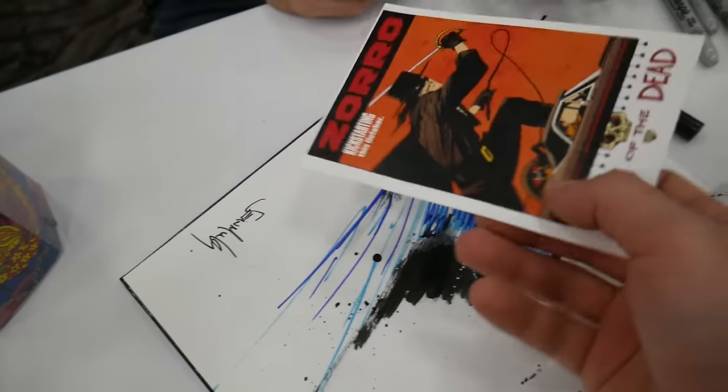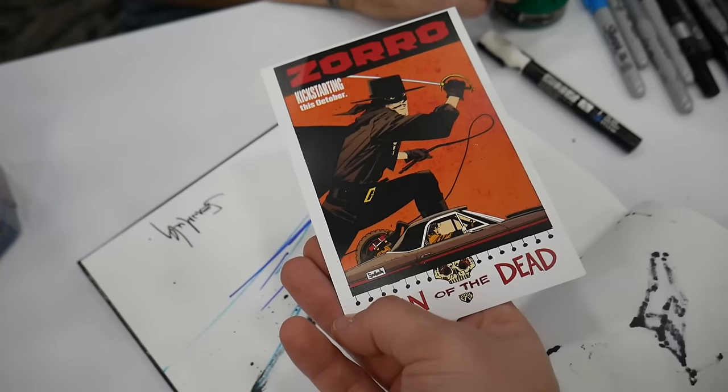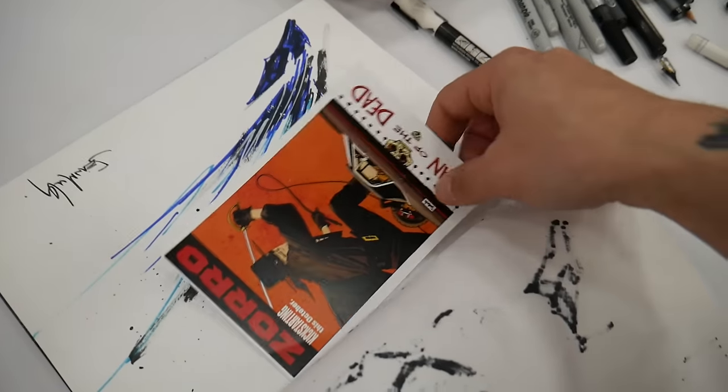And this is the new Zorro book, right? Yep, that's Man of the Dead. That's out right now. Issue 1 just came out a couple weeks ago. I'll have to check this out at the comic book shop. Thank you so much. I appreciate it.